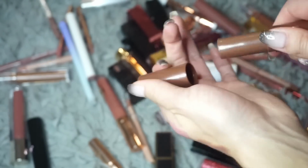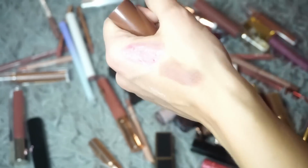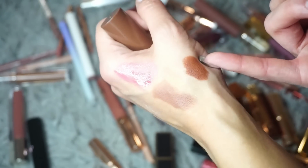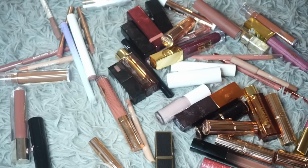Another one from Colourpop. This is in Ganache Queen. I think this came with their Not a Box of Chocolates collection, but it is a pretty deep brown, and I don't wear the brown lipsticks all too often, so I know that I could pass that along to someone.